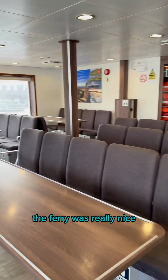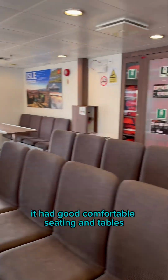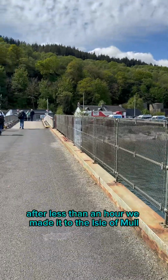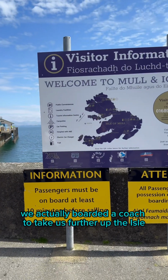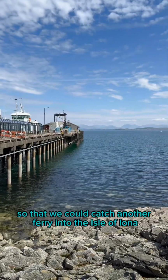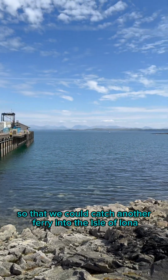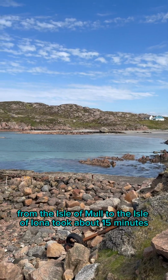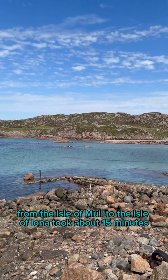The ferry was really nice. It had good, comfortable seating and tables. After less than an hour, we made it to the Isle of Mull. From the Isle of Mull, we actually boarded a coach to take us further up the Isle so that we could catch another ferry into the Isle of Iona. That ferry from the Isle of Mull to the Isle of Iona took about 15 minutes.